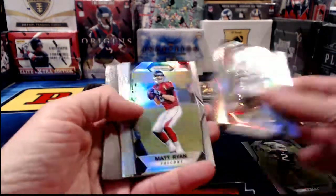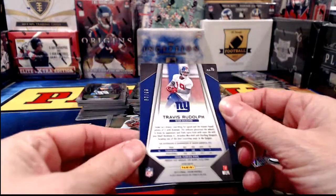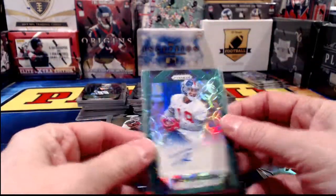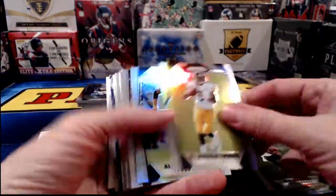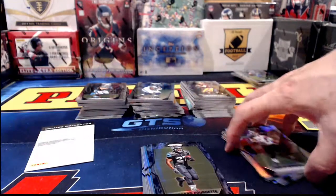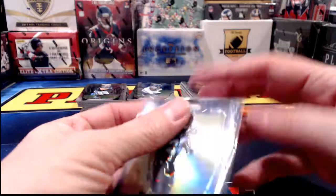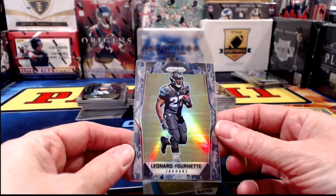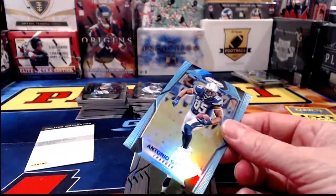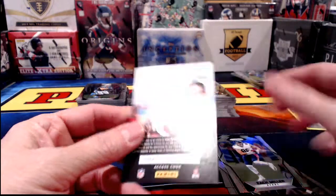Conley, Days, Matt Ryan, Tyler Eifert. I do know we had a redemption that went by there a second ago, and I'm going to hold you in suspense. I'm leaving it flipped over for the moment. Travis Rudolph /99 for the Giants. Green scope parallel for that autograph. O.J. Howard, Josh Dobbs, Alan Hearns, Doug Martin. There's another Fournette, and that one will be a nice low number Fournette at that. That is /25, number 5 of 25 on Mr. Leonard Fournette. Antonio Gates, to 199. Mac Hollins, Chad Kelly, Joe Flacco, Zach Miller.